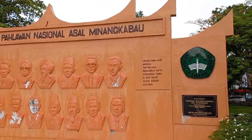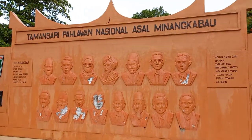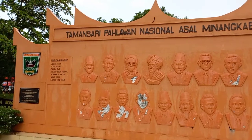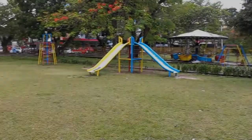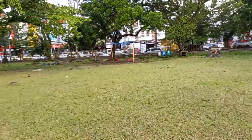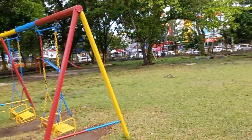From the entrance on the left, we will see a large board containing the names of national heroes. Behind the board, there is a small garden where the children play. Therefore, this museum environment is also known as the miniature of West Sumatra.